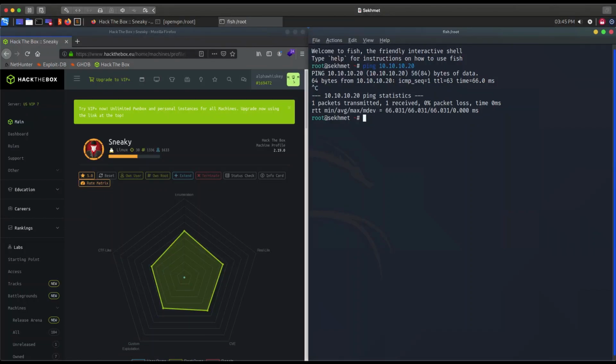Welcome to this walkthrough of Sneaky on HackTheBox. This is the 7th box in our series of 10 HackTheBox machines exploited without the use of Metasploit.